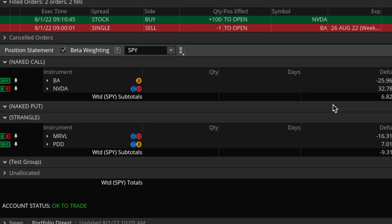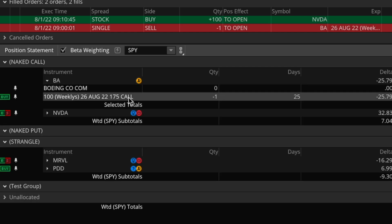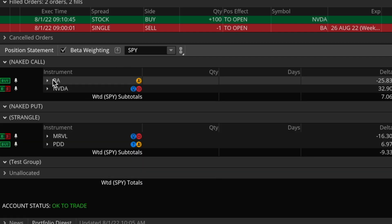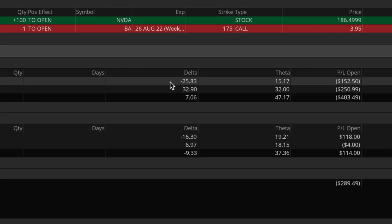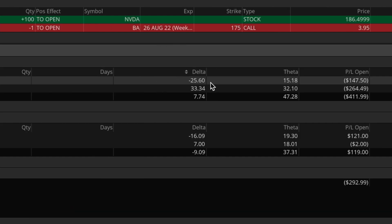So now, for example, as you can see here with my Boeing trade, this is a short naked call option with a 175 strike. So this is a bearish position, and that's why my deltas on this trade, my beta weighted deltas, have a negative number. So again, negative deltas means this position here is bearish. And ultimately what the number specifically means is, for example, if SPY goes up by $1, then based on the unique relationship between Boeing and SPY, and also given my current position on this stock, then therefore, again, if SPY goes up by $1, I would expect to lose about $25 on this one position.